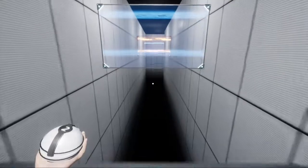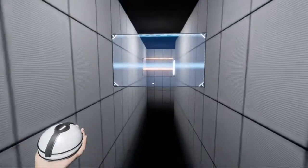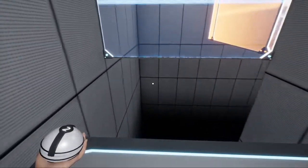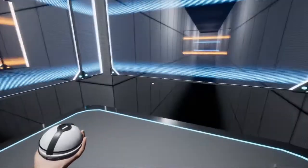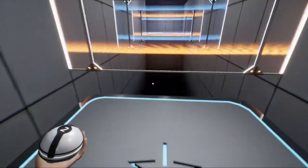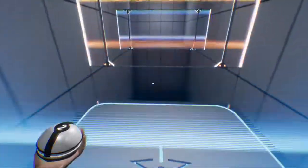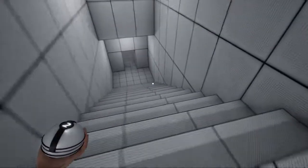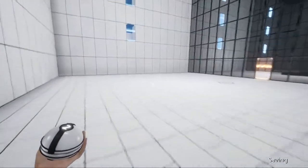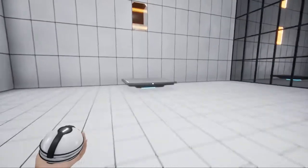These are newer versions of the energy fields. They come in larger frames. To continue to the next part of the room, you must find a power cell hidden in one of these six rooms.